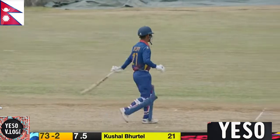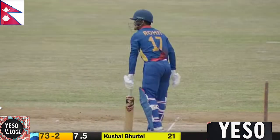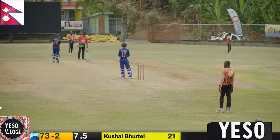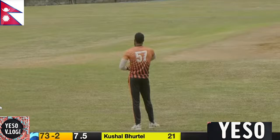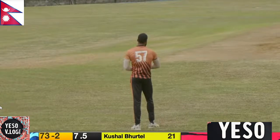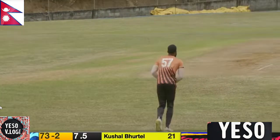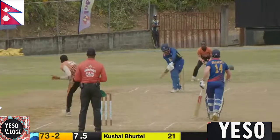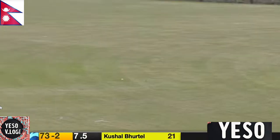He has number 17 on the back of his shirt. Podell, the captain. So it's Descarte with some success under his belt. And a good delivery. His defense out to long on. They're hustling for one. They're coming back for the second.